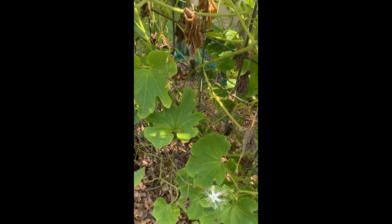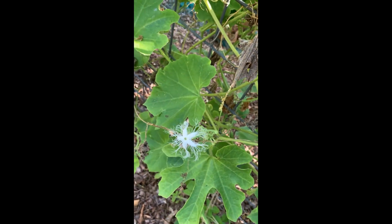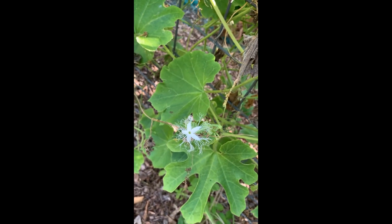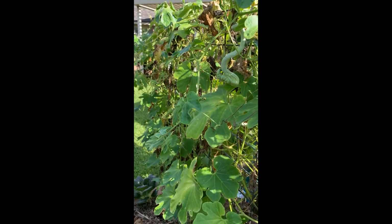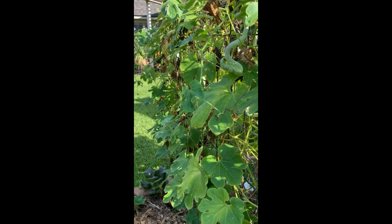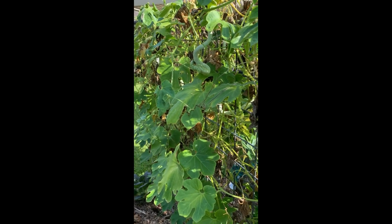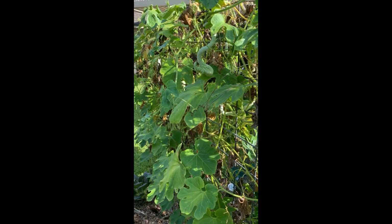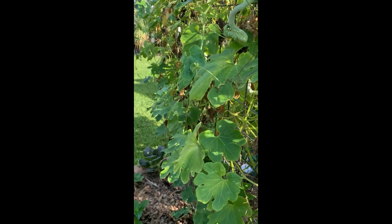The flowers are very unique, and butterflies like them a lot. So you know, it is a vegetable worthy of your time and effort in the summer as a zucchini substitute. You do need to trellis for the plant to support itself.